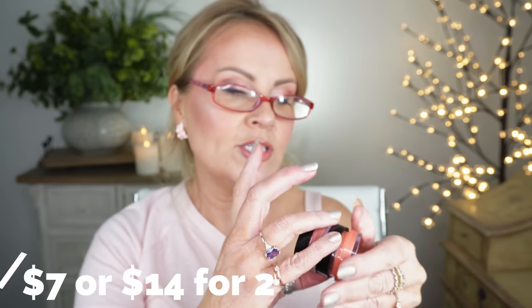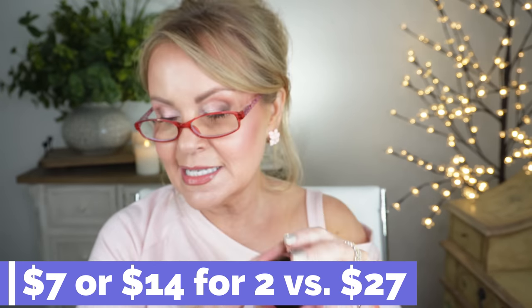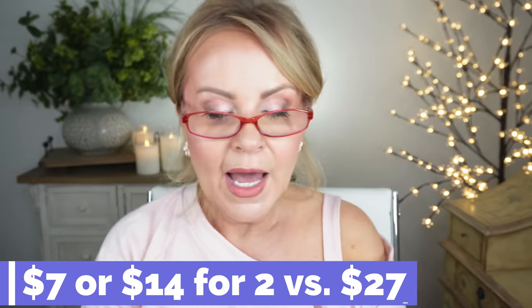You have two separate blushes for, I don't know how much these are. I think they might be $7 or $8. So let's say they're $16. And I don't know how much this one was. It was like 30 something. So honestly, I'm absolutely over the moon in love with these ones from e.l.f. They last so much longer. They are so much prettier on my mature skin.